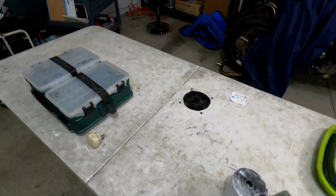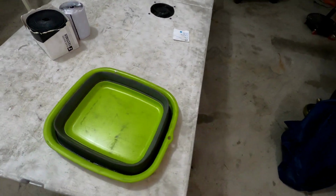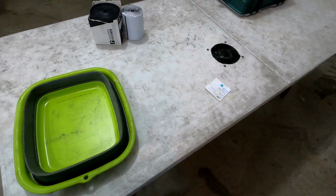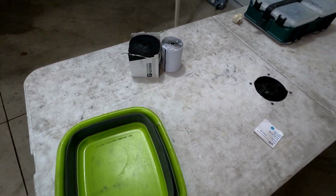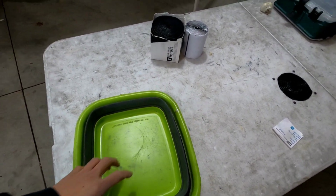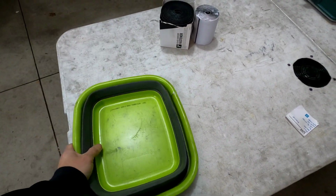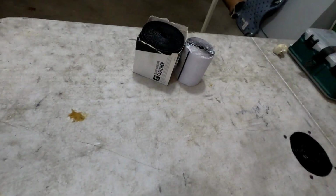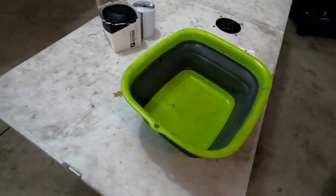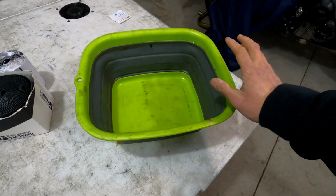Next item, I'll touch on really quick. Especially until I got my truck and trailer more recently, I was trying to make use of every little bit of space I could. So instead of getting a traditional oil drain pan, I got one of these, which I believe is just a camping wash basin. And let's see if I can do this with one hand. There we go. That's popped open. They make them in different sizes. They can tell you how much they can hold.